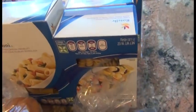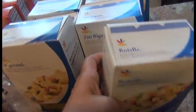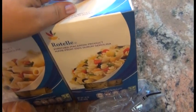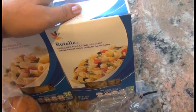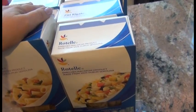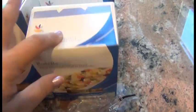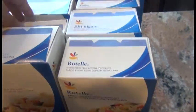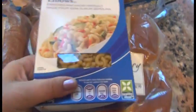My local supermarket had a really good deal on their store brand pasta, and these were just 49 cents each when you have the store card. So even though we're not going to eat that much pasta in 2 weeks, because I coupon and I stockpile, I just went ahead and bought a whole bunch. So I bought some rotelli and ziti and elbow pasta, and these are to make the macaroni and cheese that I make.